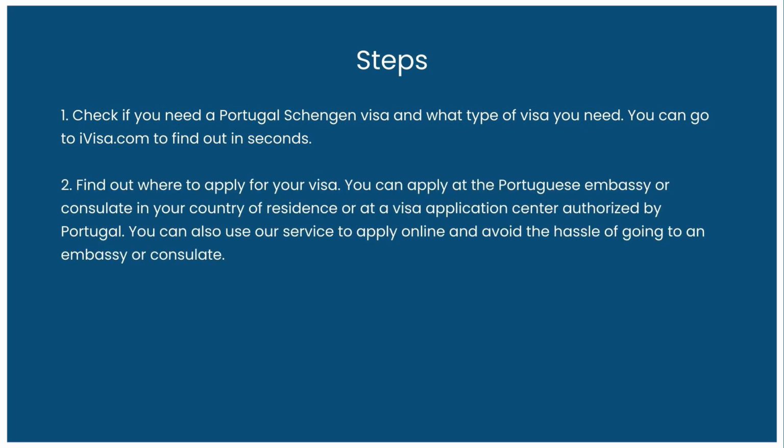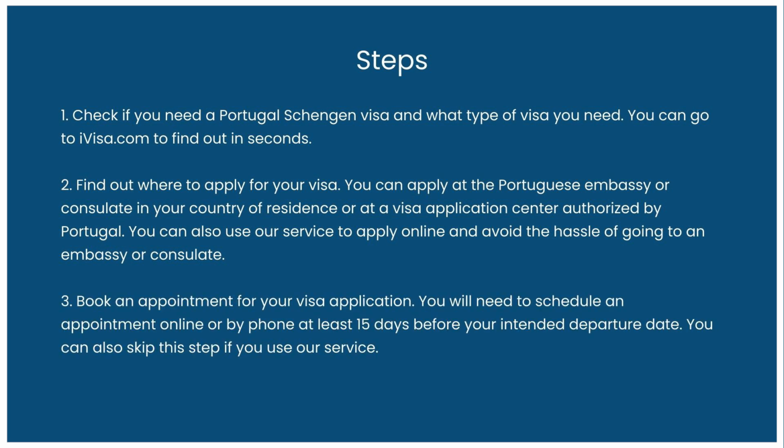Find out where to apply for your visa. You can apply at the Portuguese embassy or consulate in your country of residence or at a visa application center authorized by Portugal. You can also use our service to apply online and avoid the hassle of going to an embassy or consulate. Book an appointment for your visa application. You will need to schedule an appointment online or by phone at least 15 days before your intended departure date. You can also skip this step if you use our service.